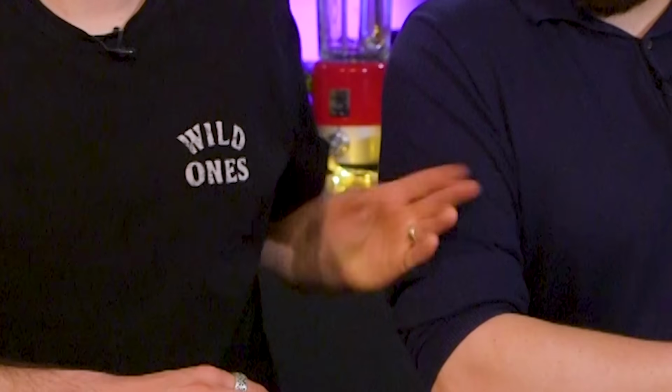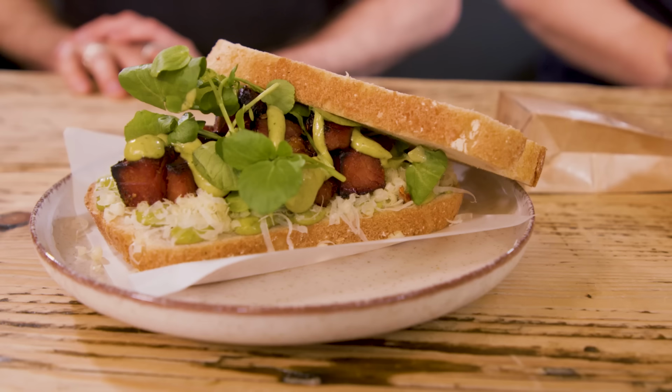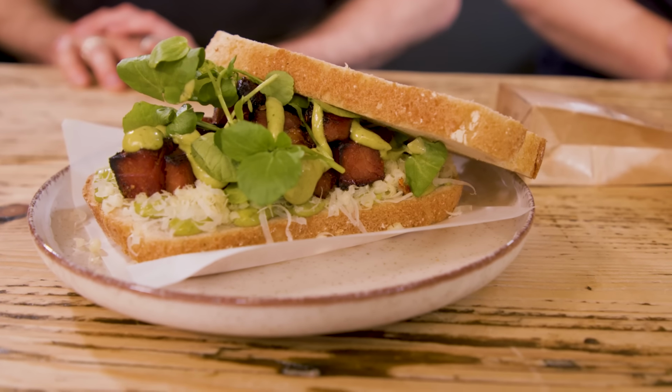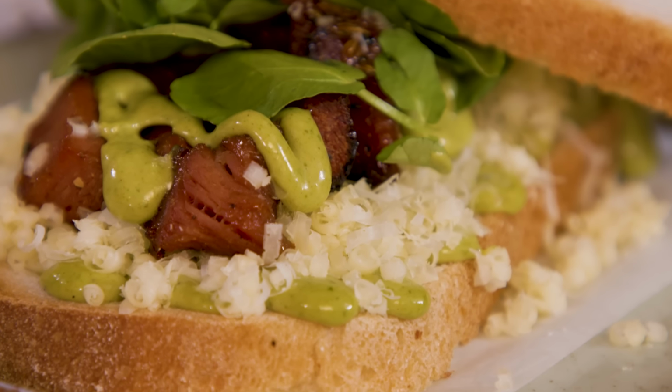Well, while we're on the subject of food, do you want to eat some? Yes, why do you think I'm here? What's that coming over? Sandwiches, they're sandwiches. So guys, you have a posh ham sandwich, glazed ham, aioli, loads of salad, cheddar. Open it up, get some mustard in there, and give it a whirl.